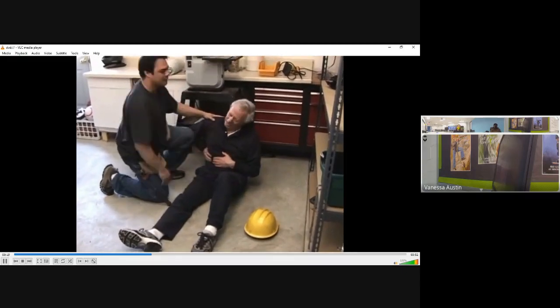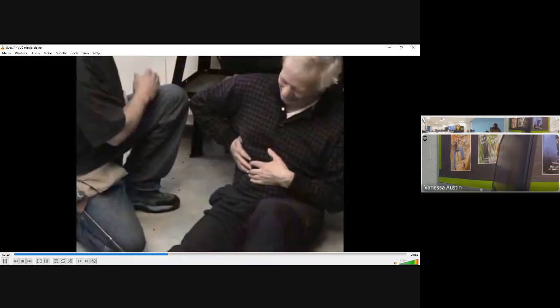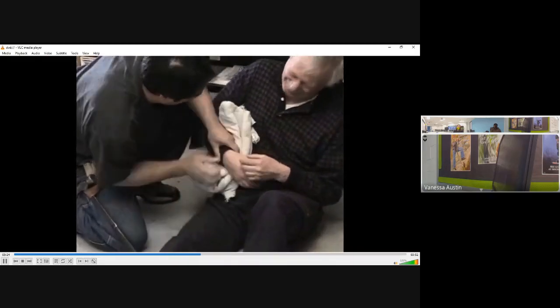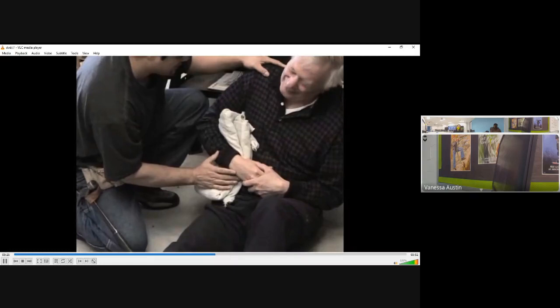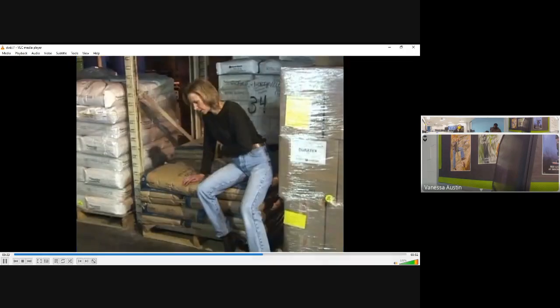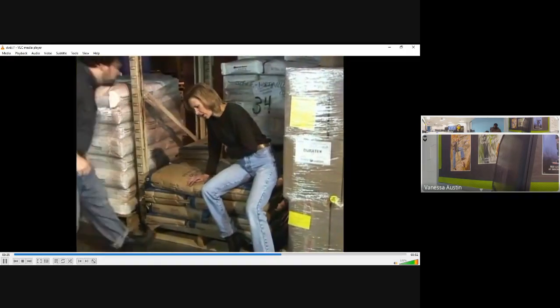Abdominal injuries can be closed or open. For either type of injury, place the victim in the most comfortable position with the knees bent. Care for shock and call 911. If organs are protruding, cover them loosely with a moist, sterile dressing. Care for shock and call 911.